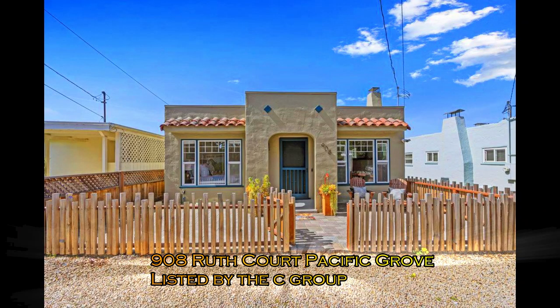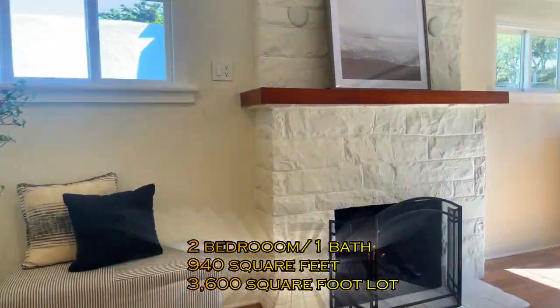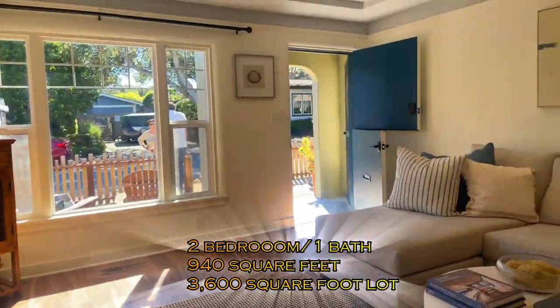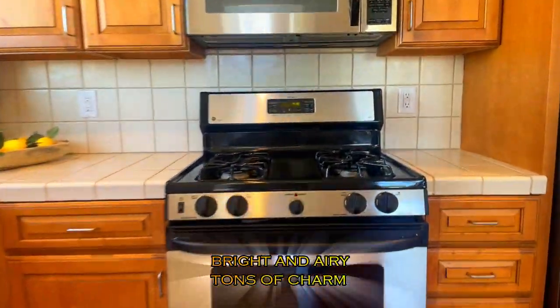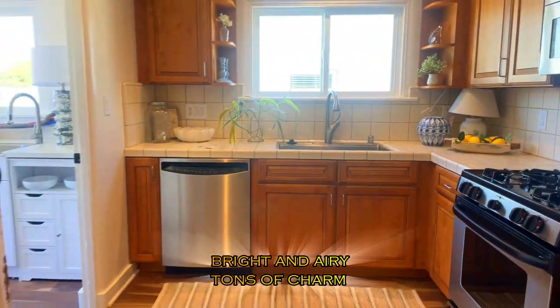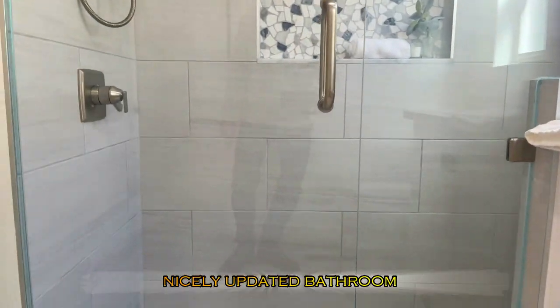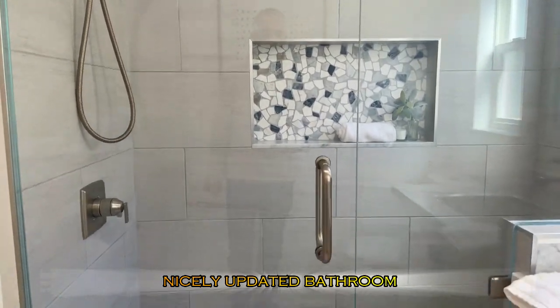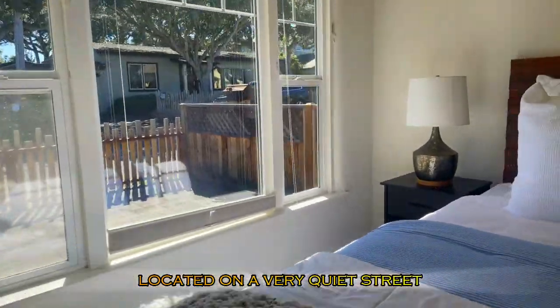Patrick's favorite is a cutely remodeled beach cottage at 908 Ruth Court in Pacific Grove. This home is for those looking for the simple life. Move-in ready with 2 bedrooms and a stylishly remodeled bathroom and a spacious kitchen. This property lives larger than its 940 square feet. Double pane windows complement the natural light coming from the sunny lot.